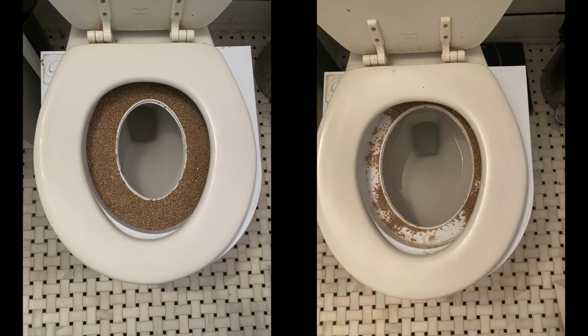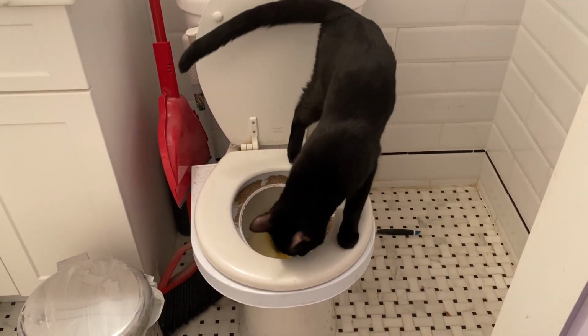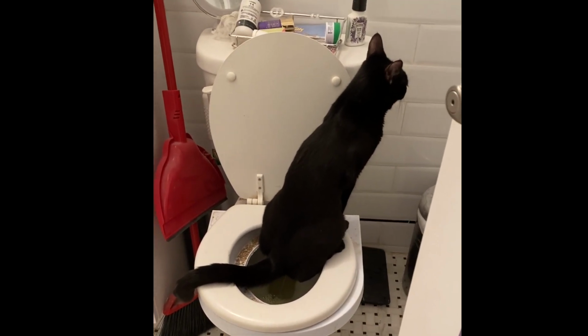This ring is the final ring before there's no more ring left and it's just a toilet seat. It's a big step. I put a lot less litter and there's also a lot less space for him to put his feet in the insert. He now has to learn that his feet always go on the toilet seat.